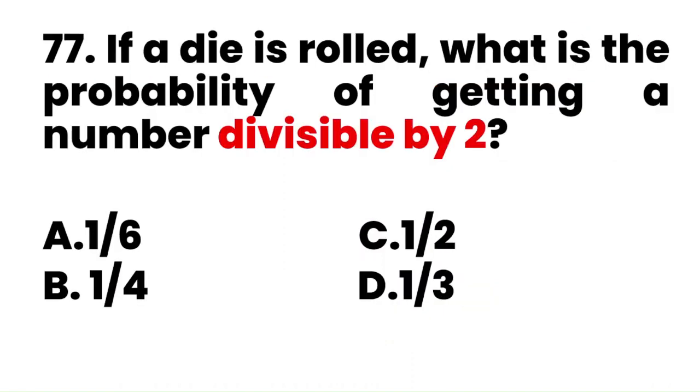Number 77. If a die is rolled, what is the probability of getting a number divisible by 2? So when the die is rolled, you know a die? You know what a die looks like? A die is a cube, right? We use it in games like snakes and ladders and others. It has dots from 1 to 6. Right? So when we roll the die, what is the chance? Because probability means chance. What's the chance of getting a number that can be divided by 2?